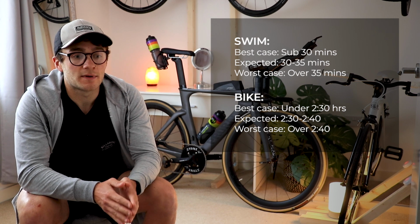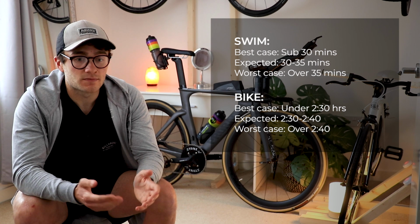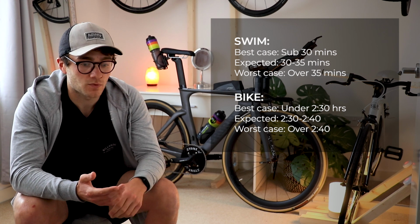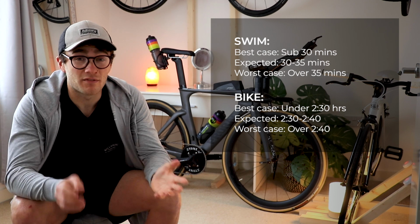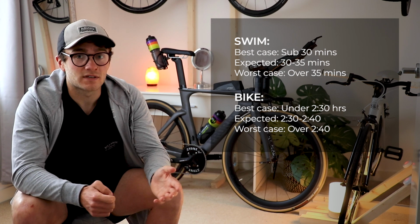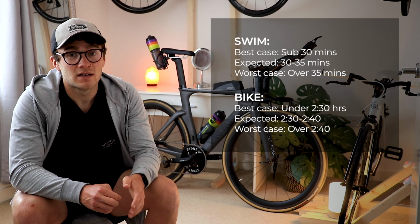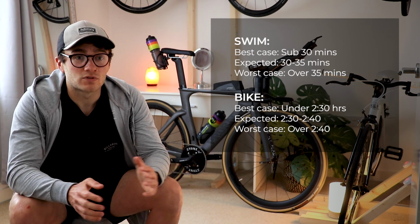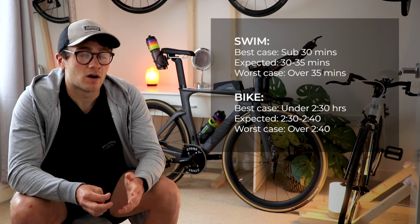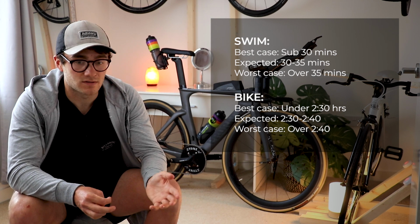Obviously dependent on the day, dependent on wind, dependent on rain, dependent on loads of different factors, but I've done some training rides where I'm averaging about 23 miles per hour, and that's with a lot of junctions, a lot of stopping and starting, a lot of roundabouts and things like that. If the bike course seems like it's going to be quite long straights, on the long straights I'm more towards the 24-25 mile per hour mark, which I'd love to be able to average for the whole time, but obviously there's going to be junctions and stuff like that as well.